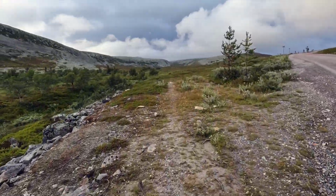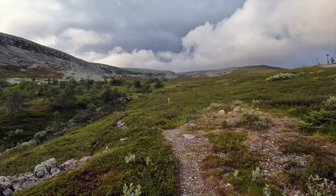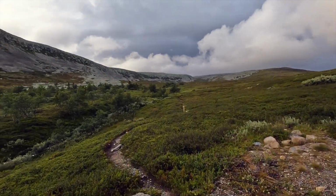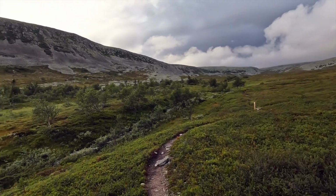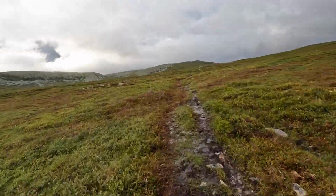Here we head out. It's tempting to follow the road, but that's cheating. And of course this is a different experience out here with the beautiful views.